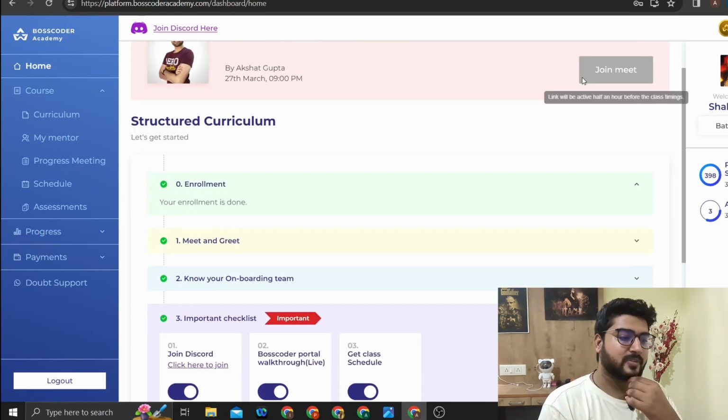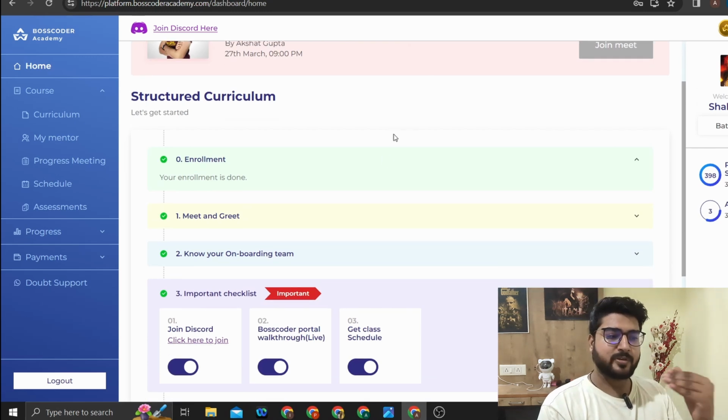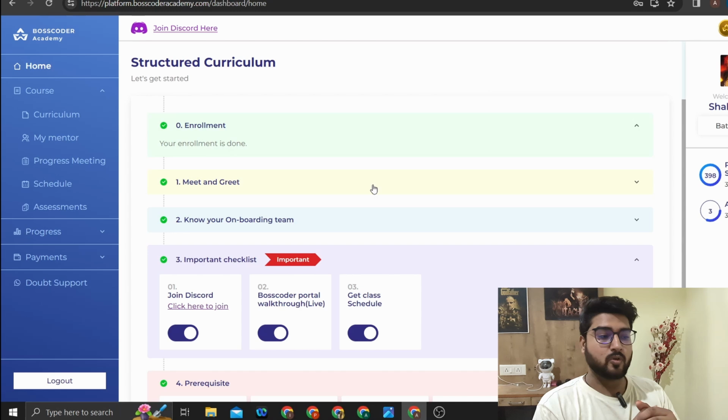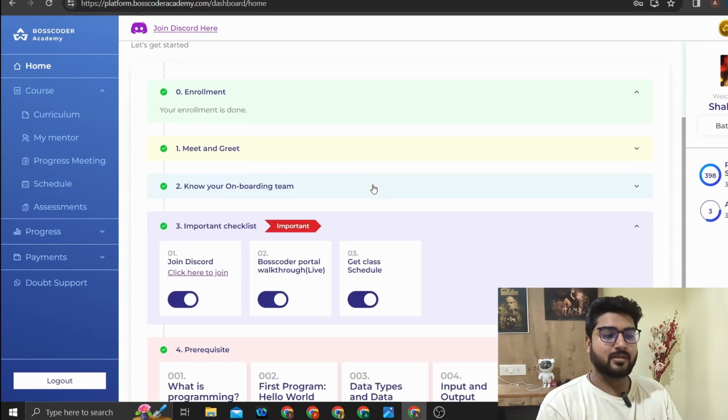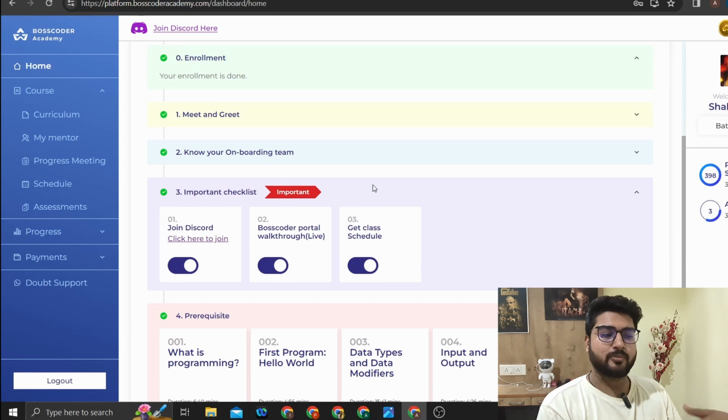And after that, you have the structured curriculum, basically, where you have stepwise things. You have first the enrollment, which is basically joining the course. Then you have a meet and greet, where you basically meet the team. Then again, the know your onboarding team, where again you get accustomed to people. And then you have a checklist of joining Discord, the portal, etc.